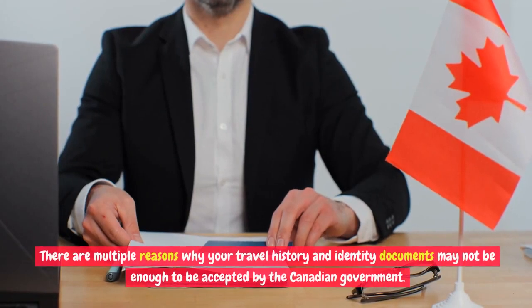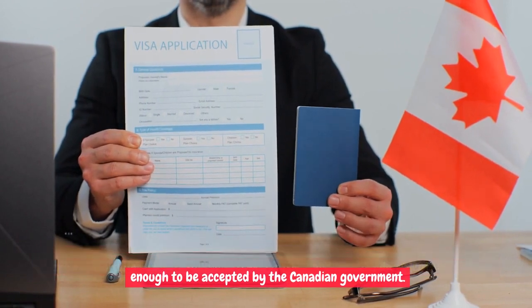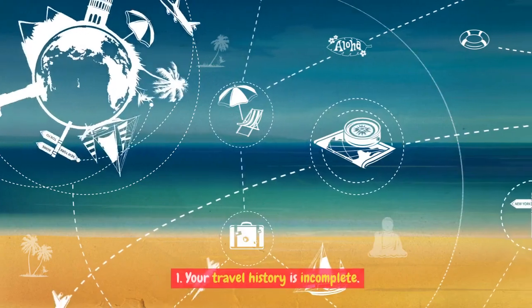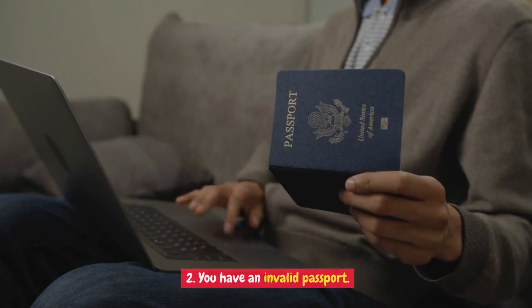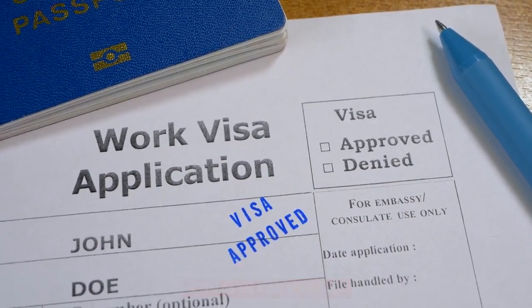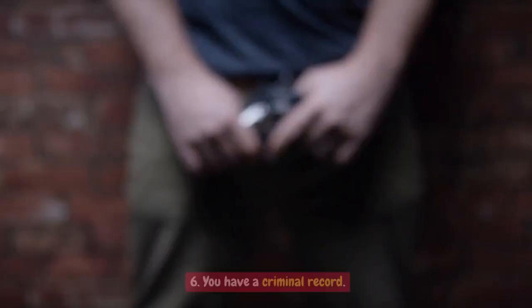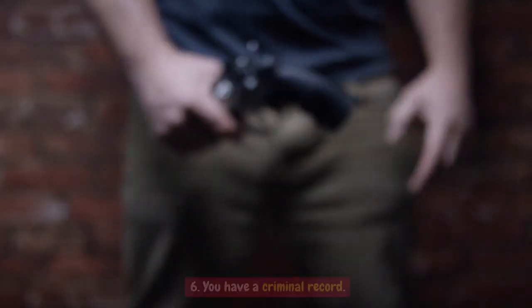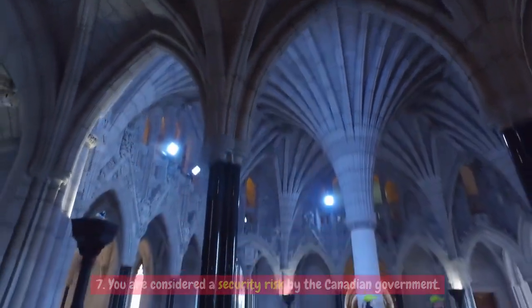There are multiple reasons why your travel history and identity documents may not be enough to be accepted by the Canadian government. Here are some of the most common issues. 1. Your travel history is incomplete. 2. You have an invalid passport. 3. Your passport has expired. 4. You do not have a valid visa. 5. You have been denied entry to Canada in the past. 6. You have a criminal record. 7. You are considered a security risk by the Canadian government.